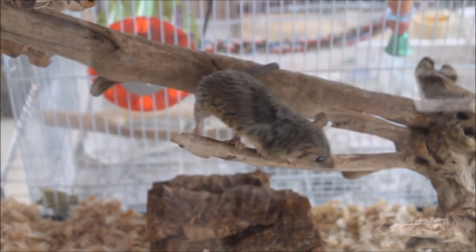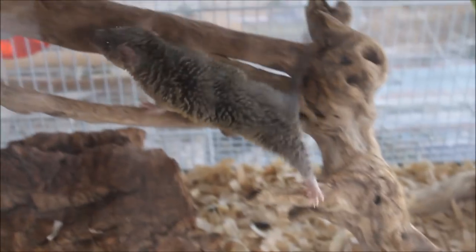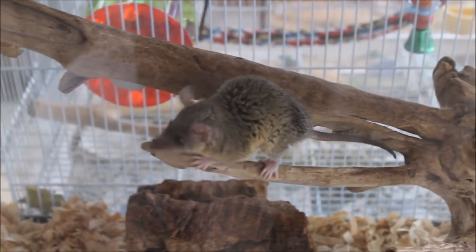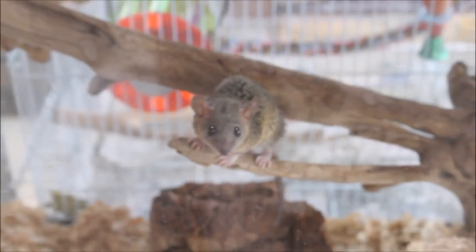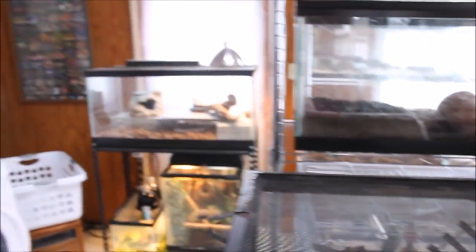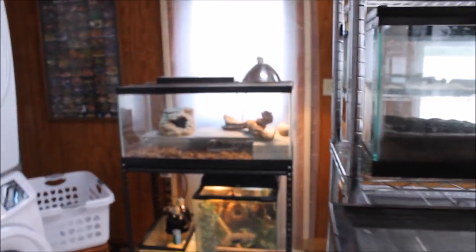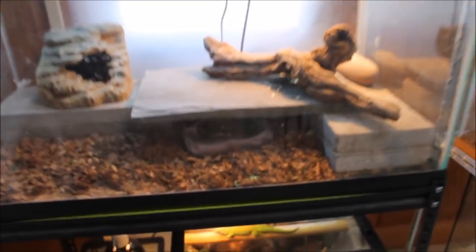Looking for some food. I haven't fed anybody in here yet, so there's going to be some hungry critters eyeballing me. But anyways, we moved here in early December. I think the 3rd of December was the first day here. And it went pretty well without any serious hitches.